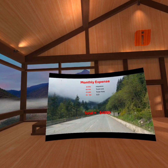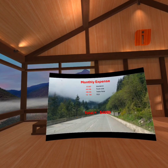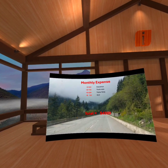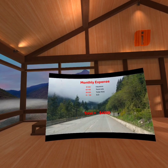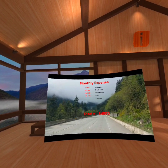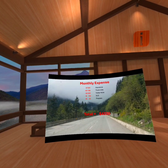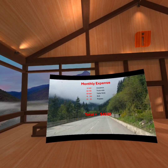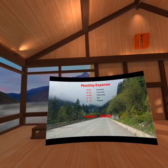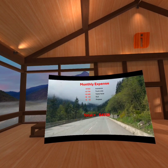ELD, $100. Some of them are $50. It all depends on what type of maintenance, tracking, and everything you want. So this is an average for decent quality ELDs, $100 a month. PrePass, $30 a month. This does not include your active tolls that you have to pay as you go through them.